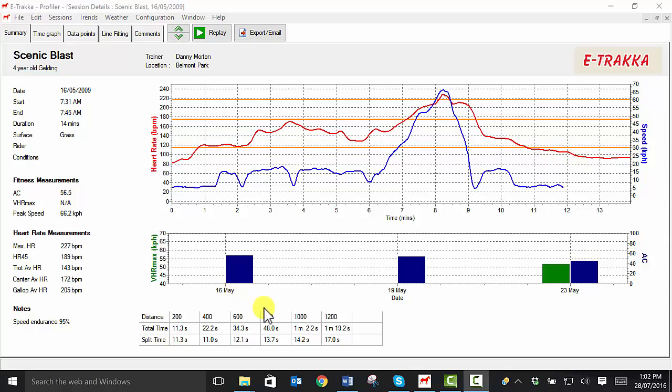What we can see is his sectionals for the 1,000 metres is a 102,000, last 400 in 22. This horse, of course, being a sprinter, has large anaerobic tanks and a great supporting aerobic system. However, this is quite a good recovery, which is why he's a multiple Group 1 winner.